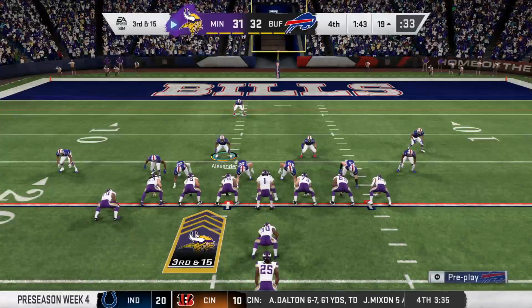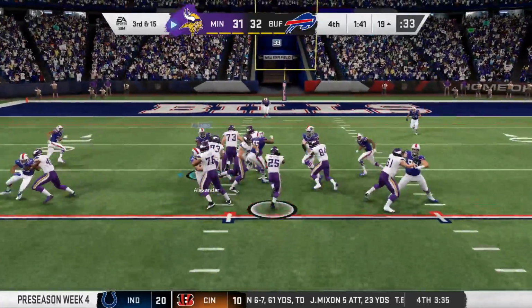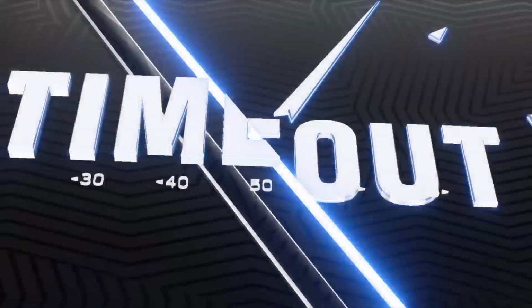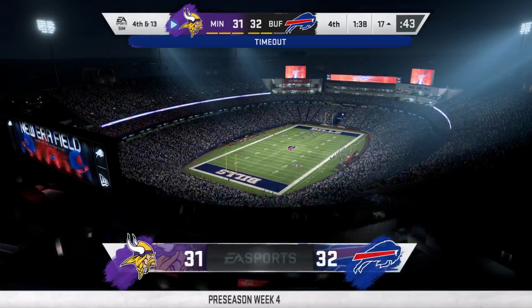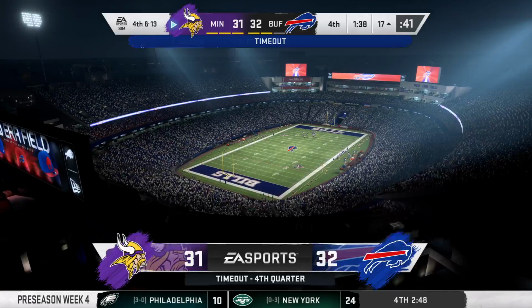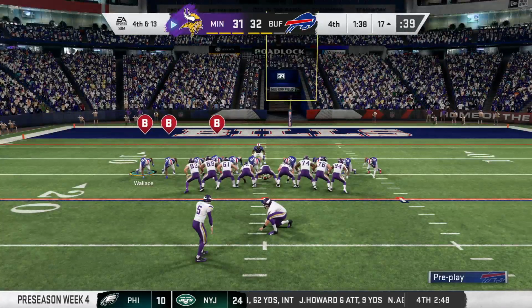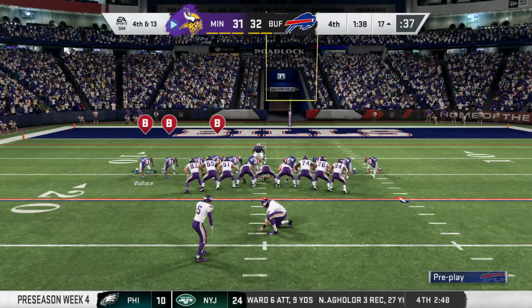Check 26, check 26. On 3rd down, they run with Madison. And he's not going to get anywhere close to the marker as they'll stop him well short of the yellow line. Now the Bills are going to use the first of their timeouts as they'll head to the sideline and talk over what to do next.